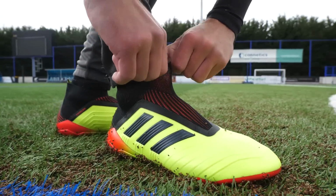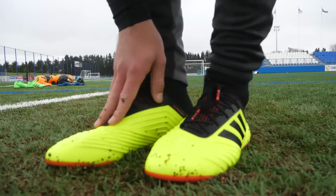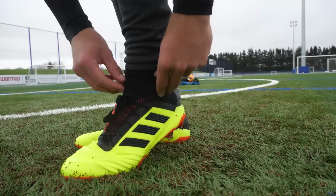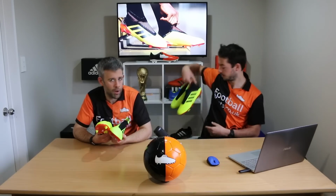You can just see it. Yeah, I mean, the quality on the 18 Plus is probably a bit better than what you get on the 18.1, but both very good. Absolutely, very good boots.